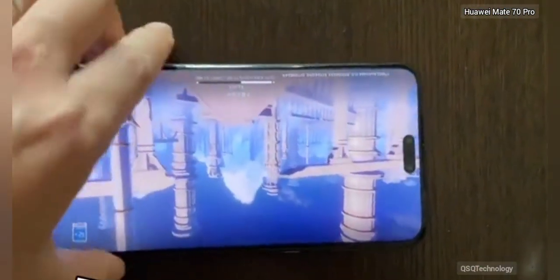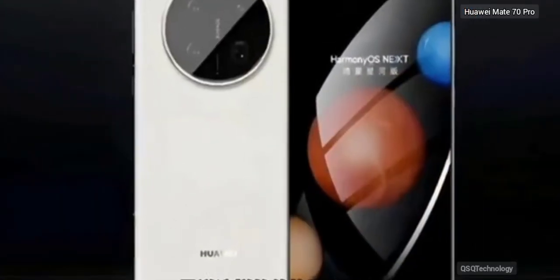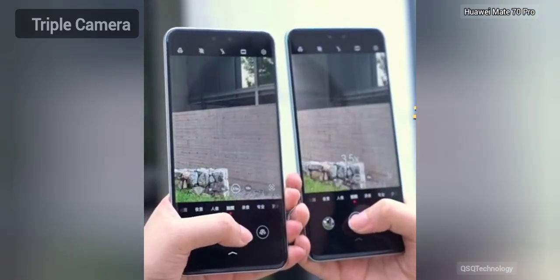The smartphone got a chipset of Kirin 9100, which is the most powerful chipset. And to give more power to this handset, there will be an octa-core processor to make the device ultra fast. On the rear of the smartphone, there is a triple camera setup.